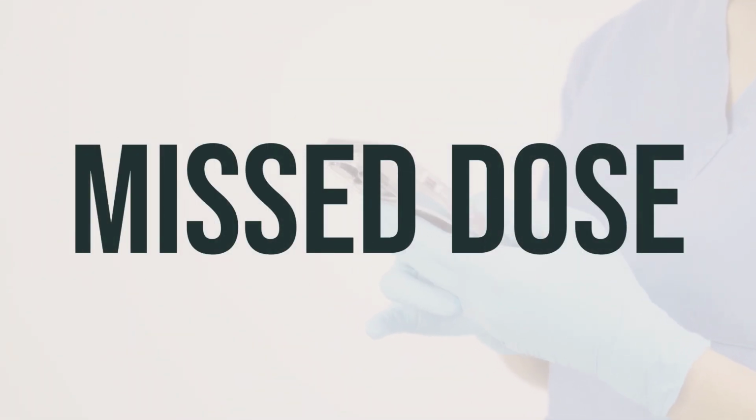If you forget to take a dose, you can take it as soon as you remember. If it's almost time for your next dose, then you should just skip the missed one. Make sure to take the next dose at your regular time, and do not take 2 doses at once.